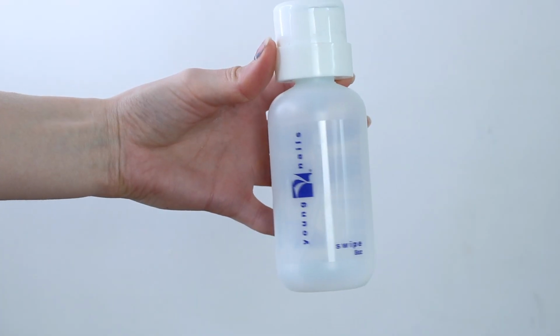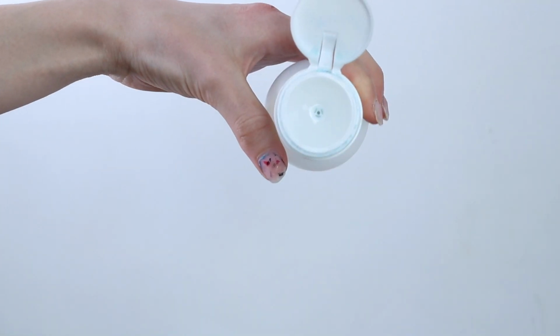Up next, I went through one bottle of the Young Nails Swipe. I actually did purchase a bunch of Young Nails products because I wanted to do kind of like a review. I wanted to play with the acrylic, so I bought everything I needed, the acrylic and all that. And I really like the swipe. This is kind of like a pre-prep. You use this to clean off the nail plate before starting, and you can use this to remove sticky layers and stuff. I really liked it, and it has a pump bottle, so I found that really convenient.